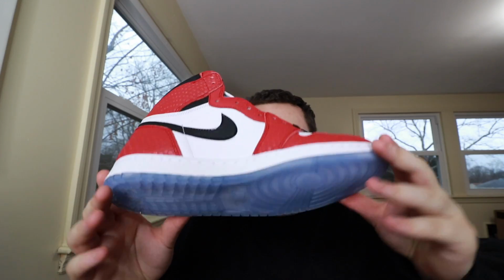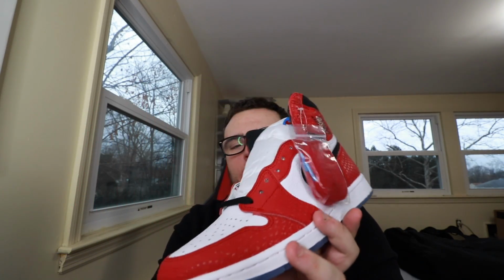I definitely am. I really like Spider-Man. I really like this shoe. It's really nice. Like I said, I'm just not crazy about that icy blue outsole. I definitely think they did a really good job on it. I think details are really nice. I'm not sure why they went with the Chicago colorway, because now I feel like we're not going to get the Chicagos back for quite a while.